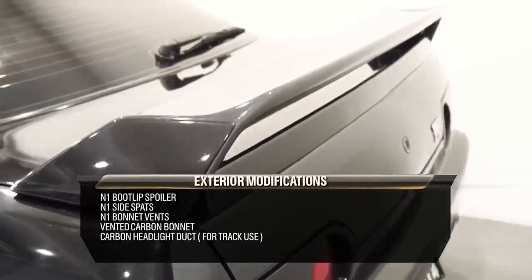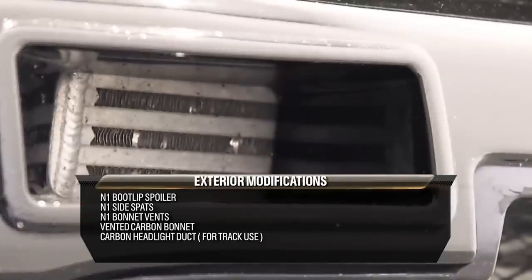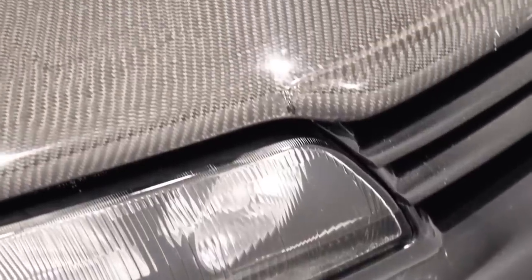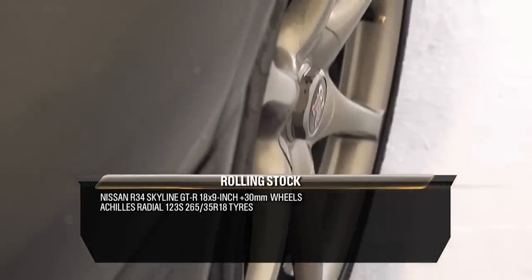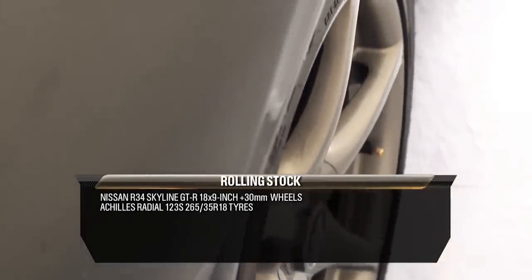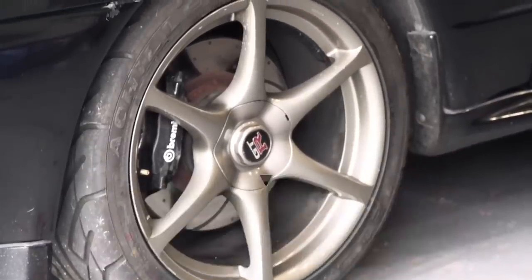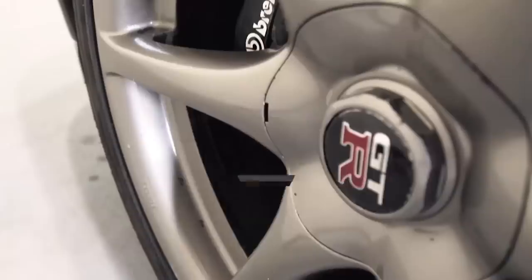N1 boot lip spoiler, spats and bumper vents. We also added a vented bonnet for better cooling through the negative pressure ducts, and it also has an N1 bonnet lip built in. The wheels are R34 GT-R items, chosen for being forged and lightweight, made by Ray's Engineering, and they give a more factory look. They are wrapped in Achilles 123S 265/35 tyres, one of our favourite street tyres.